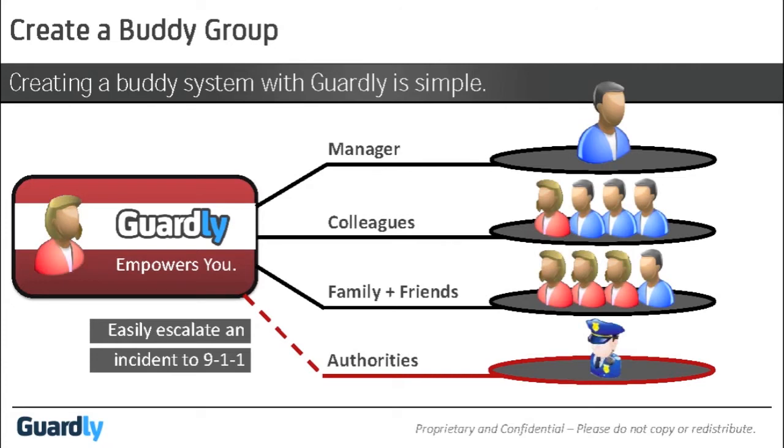First, we encourage you to start building your buddy groups. You should compile these groups with people you know and trust to have your back in an emergency. We recommend including your managers, colleagues from the office, family, friends, and neighbors. Guardly's technology will provide you with the option to easily call 911 in case a situation escalates into an emergency. By creating a vast network of contacts, you can rest assured that someone will always be there to help.